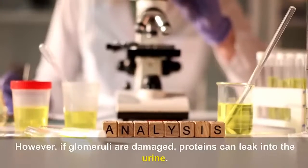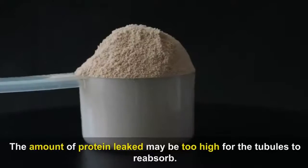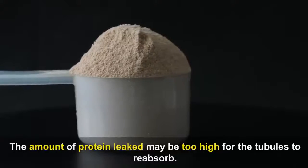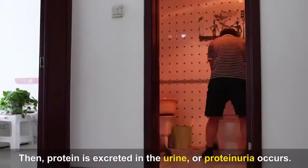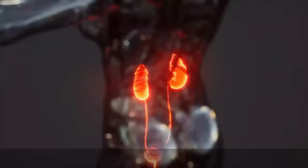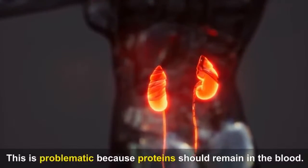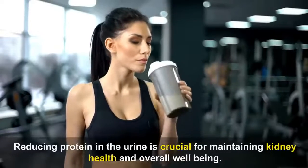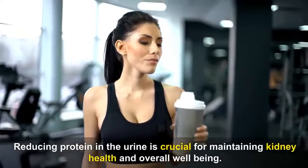However, if glomeruli are damaged, proteins can leak into the urine. The amount of protein leaked may be too high for the tubules to reabsorb. Then, protein is excreted in the urine, or proteinuria occurs. This is problematic because proteins should remain in the blood. Reducing protein in the urine is crucial for maintaining kidney health and overall well-being. Now, let's talk about solutions.